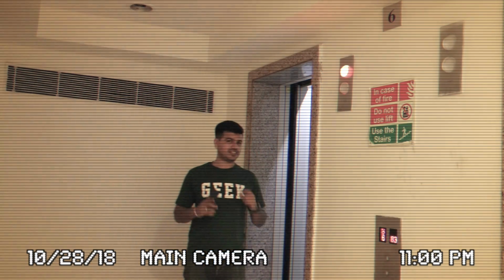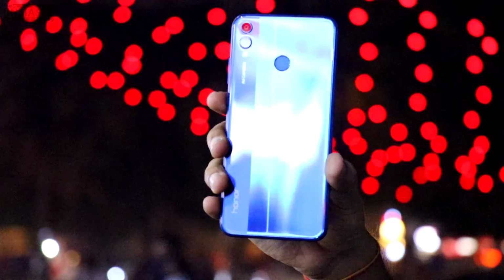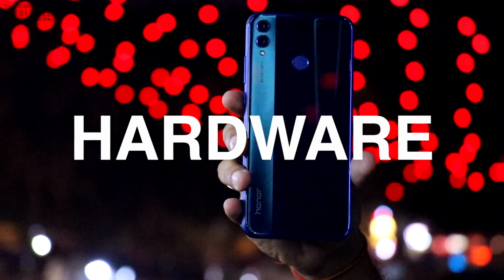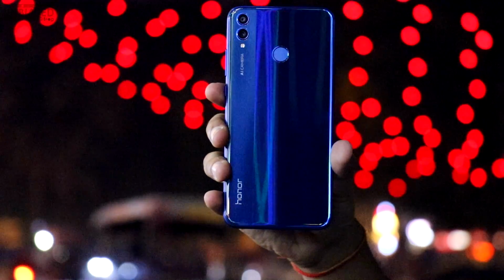Hi guys, we reached level 6, and it's time to talk about the hardware of the device. Honor 8X comes in a 4GB plus 64GB ROM or 6GB RAM plus 64GB storage and top-end 6GB plus 128GB variant. Any of these configurations can be further extended with a dedicated microSD card up to 400GB.